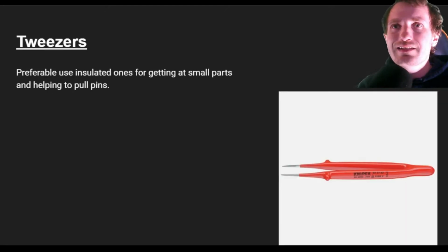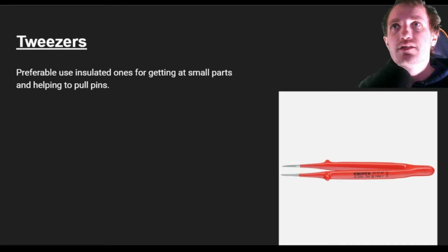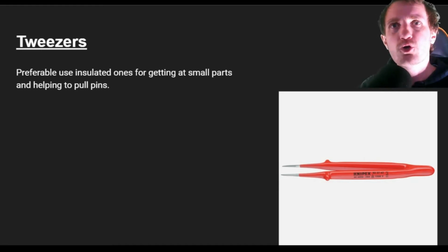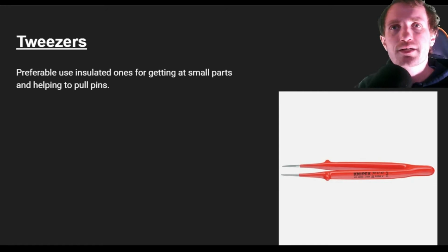Tweezers. You might need to get at some small components that you need to pull out, a pin or a jumper, that kind of stuff. It's a good idea to get the ones that are insulated, like you see in the picture here, with that rubber coating on the outside, once again, so you don't discharge through the metal into the component you're messing with. You definitely are not going to want to do that.